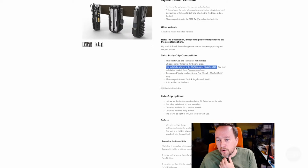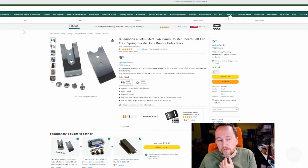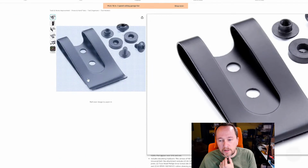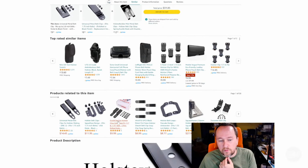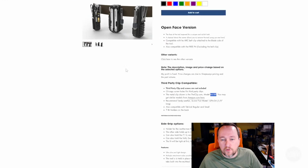The clip.com model 660p, and I have a link to a similar model because they don't sell them on Amazon anymore. So it's a fairly low-cost clip, 658. Almost any clip that has single inline or two inline holes will work just fine. So there's many options for those. You can also do plastic clips, Kydex clips, things like that. That'll all be compatible as long as you're using a number 8 or an M4 type screw for that.